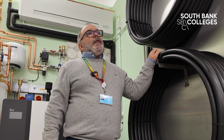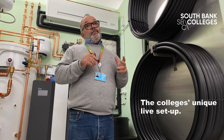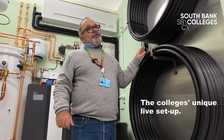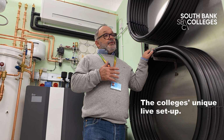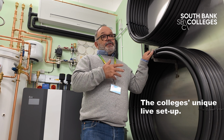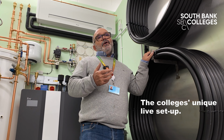So, looking to this bay here, what we have is a training area for ground source heat pumps. So this is a mock-up of what you would actually see. This would normally be just underground, but what we've done here, which makes us unique as a college, is that we've actually got our own borehole. So these pipes you see here looped actually go down 70 metres into the ground, and if you come to study here, you can actually see how a live ground source heat pump works.